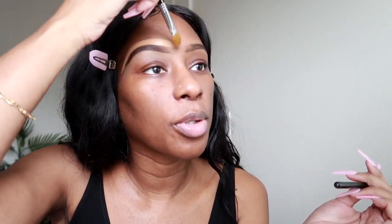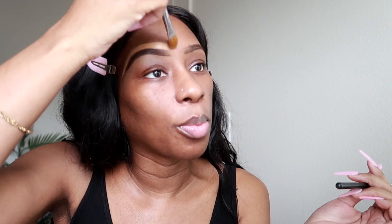Brows don't want to take me longer. This is why I like to already have them done. But I just wanted to do it so you girls can see how I do my brows. If this is your first time here, I do have a brow tutorial that I just uploaded for you girls. So I know every single video I won't be doing my brows like I am now.